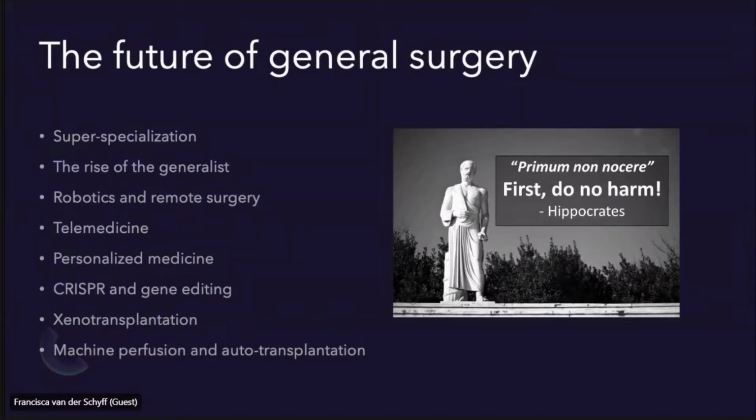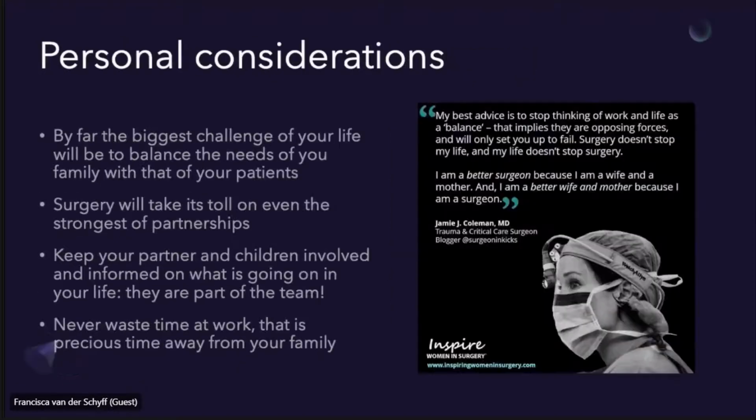Telemedicine, personalized medicine, CRISPR and gene editing is going to change the face of medicine as we know it within our lifetimes. Xenotransplantation is hugely exciting, transplanting organs from animals into humans. And then machine perfusion and autotransplantation. But remember, first do no harm. Whatever you do, don't harm the patient.